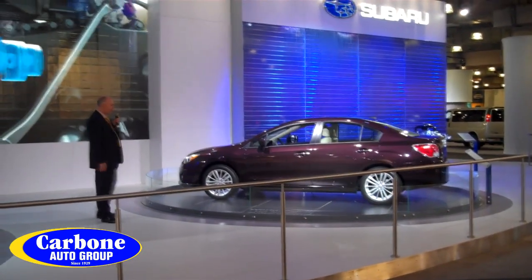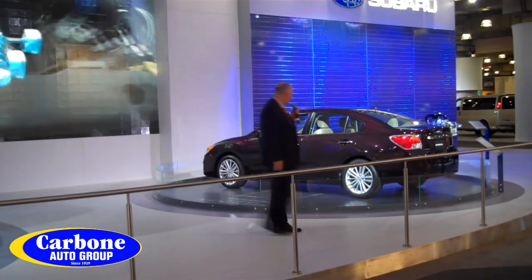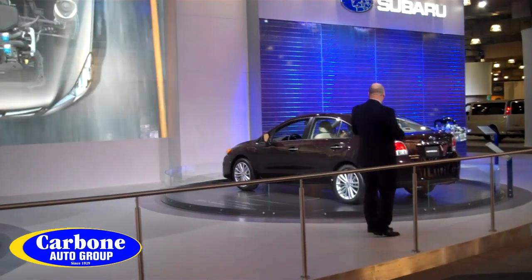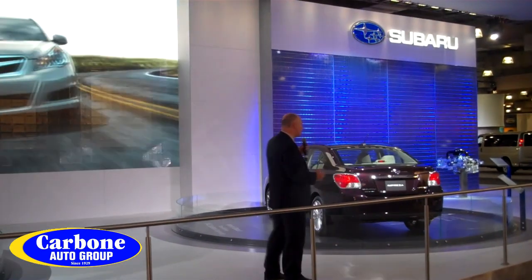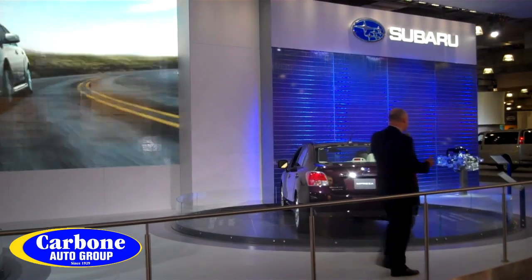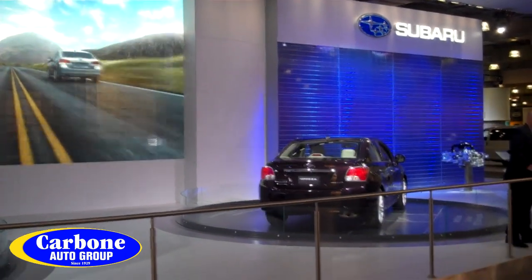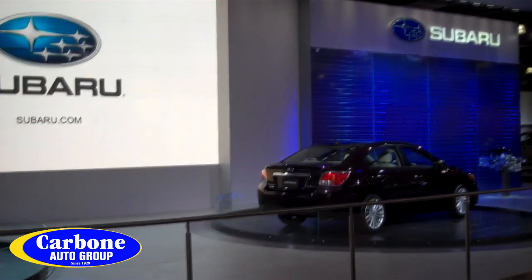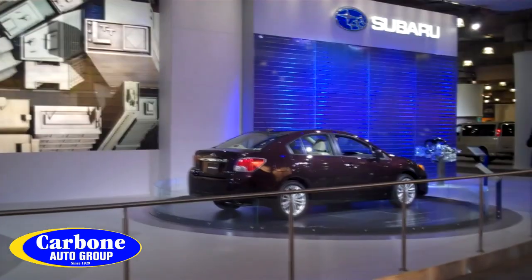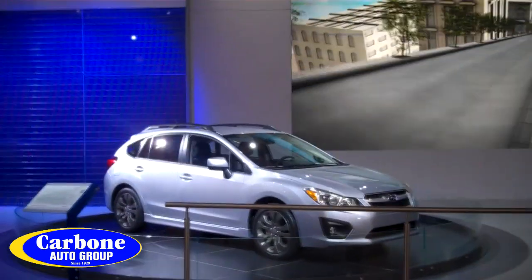I'll wait for the car to get all the way around because it started moving on the turntable again. But you can see as the car moves around, there's a lot more character in the car now. There's great strong character lines, certainly on the vehicle sides, that emphasize the strength of the car. This car, by the way, will be an IHS top safety pick, we believe, so we're very pleased about that. But you can see from the front of the car, the first thing you notice, we made the badge bigger. I thought that was an important point.